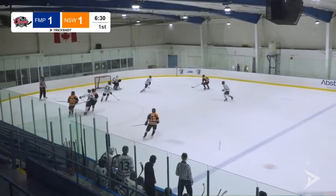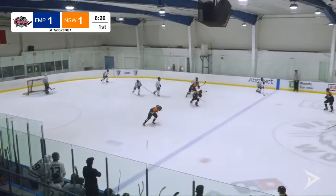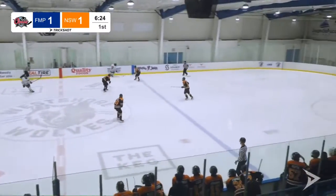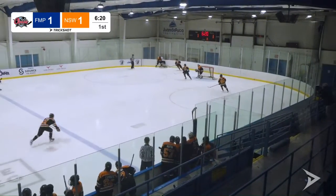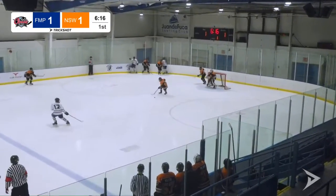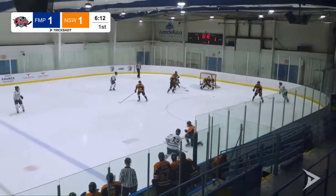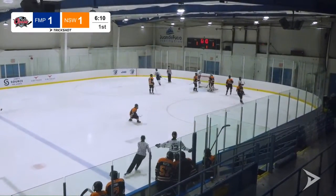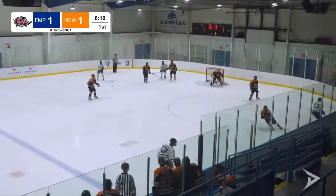Paradiso with a long shot. That one sails high and over the net. The other way we go again, and it's Gomez with teammates changing behind him. Gomez into the corner under pressure. Hoko in some open space, up high. Shirk to the line. Lambert shot into the glove of Davis, hanging on for that whistle.